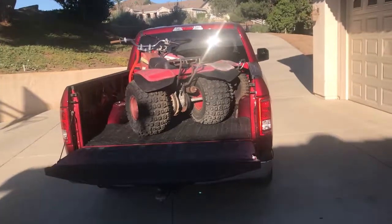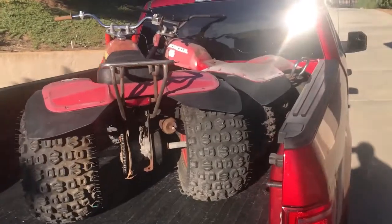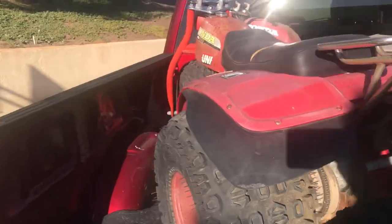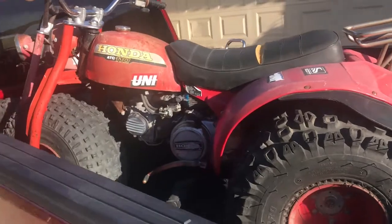I'm home now. I was driving in Oceanside. I guess I was driving too slowly because these two ATCs jumped in the back of my truck and followed me all the way home. So I guess I'll have to keep them. I gave the owner $300 for the pair of them and he was happy.